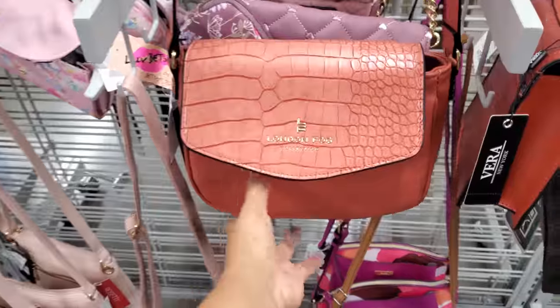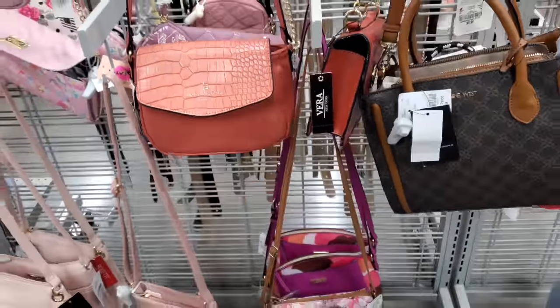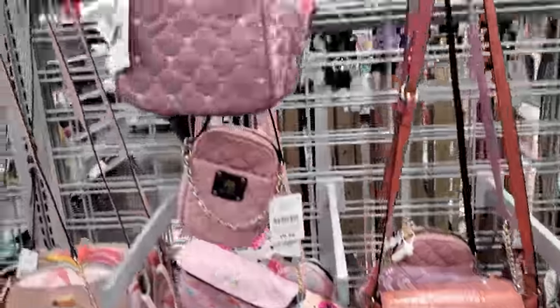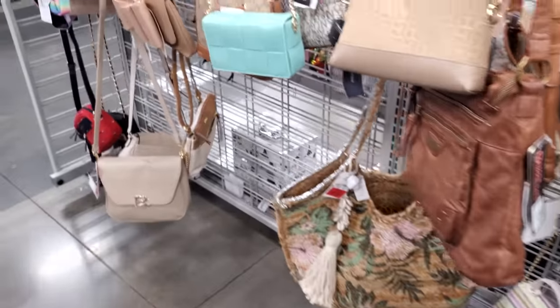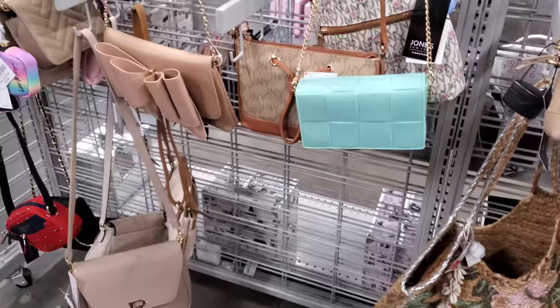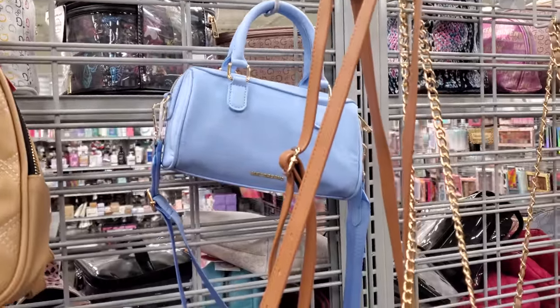More London Fog. I kind of like the large London Fog totes. I feel like those are good book bags too, even with a lot of stuff to carry, like for work. Jones New York. And I think we're coming down to it, you guys. More Rampage, Like Dreams and the baby blue.